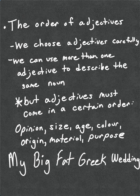And if you don't believe me, take any inanimate object, any noun that's in front of you right now. Look at that object and then think, okay, in another world, if I was to have that same object, what is its purpose? What is it made out of? Where did it come from? What color is it? How old is it? How big is it? And what is your general opinion of it?